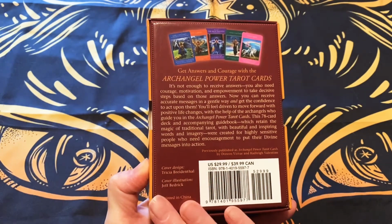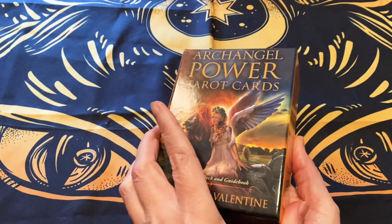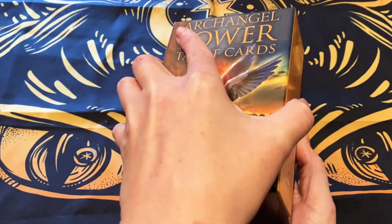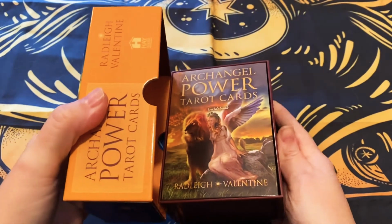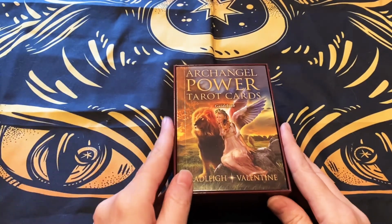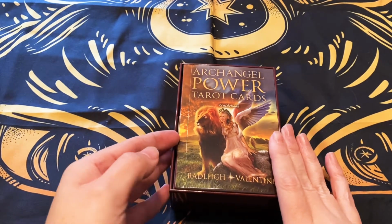Most of us readers that have been reading for a while have figured out there are some decks that are not very gentle. And if you're new to cards, you know, there are decks that are a little blunt and a little point blank, just like some people. So I love that they stated this was gentle.